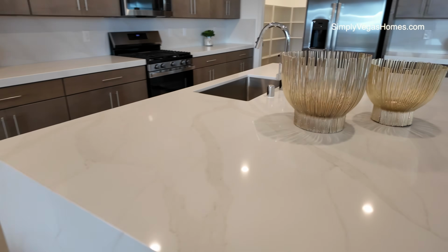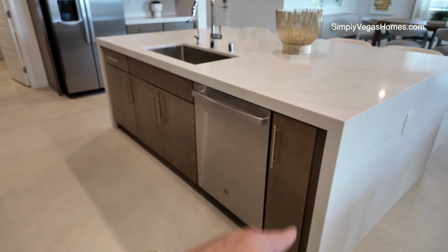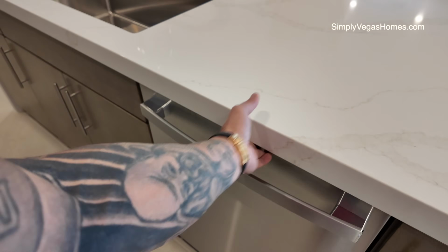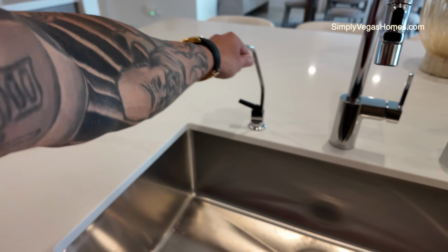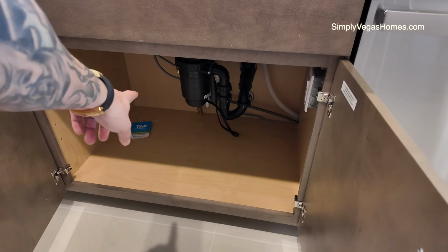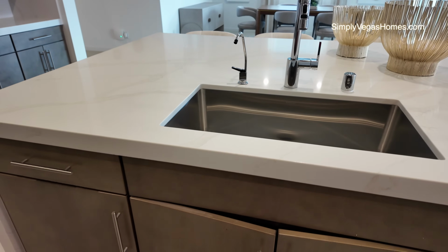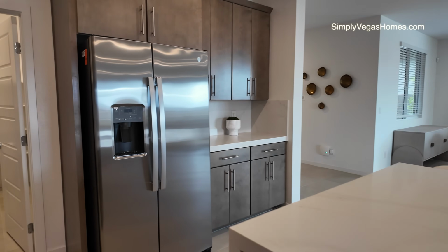Beautiful, nice quartz island. You have a waterfall, 2-inch front face here. Looks like we have full overlay cabinets, GE package appliance. This is not your top upgrade, under-mounted sink, Moen faucet, and then we have the water filtration RO system is connected here. Unfortunately, we don't have one, but this could be upgraded in the future. That's roughly about $2,500. Again, we got soft closing cabinets, 42 uppers.